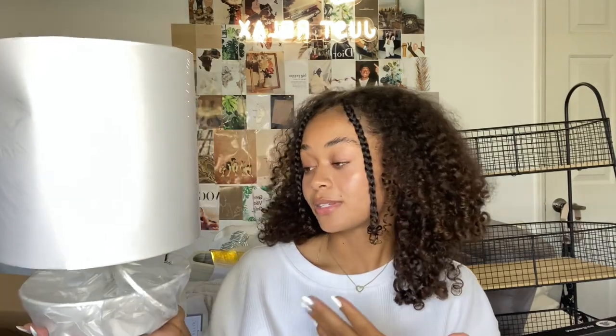And then next is this lamp. It's gonna raise up. I don't know why it's doing that right now, but inside of here you can put rings or little things like that, and it's gonna go on my desk because I feel like I need a desk lamp. So this is that.